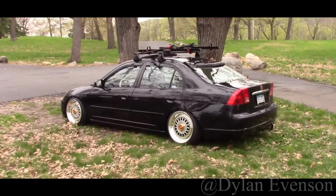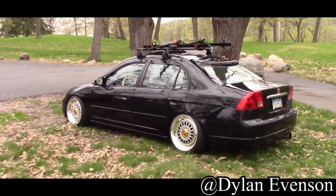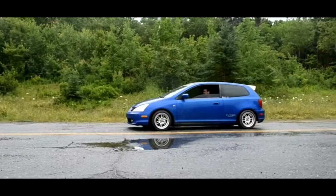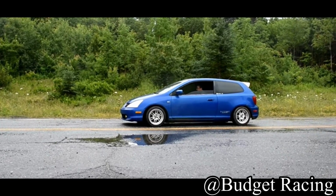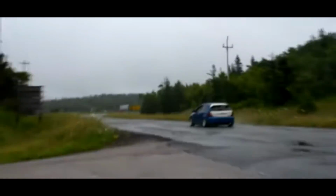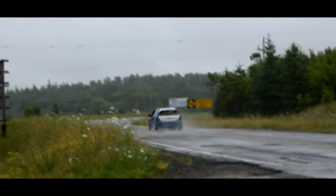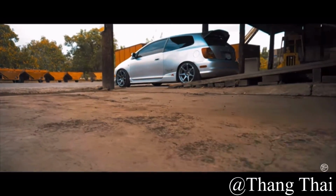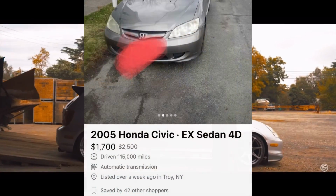Now that isn't great, sure, but if you know Hondas, then you know that that number can easily be changed if you ever do want to modify it. And yes, the Civic may be like the catfish Camaro of the Civic world, but that doesn't mean that it can't look okay. It's just going to take a little bit more research and work to make your 7th gen look good. Plus, I found one with only 115,000 miles for only $1,700, bro.